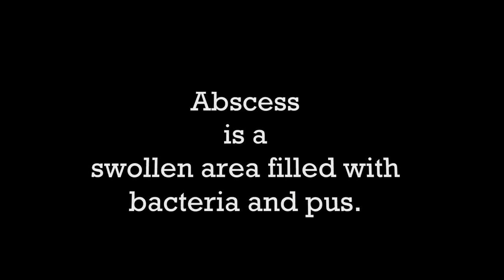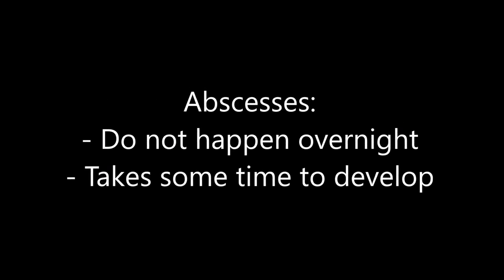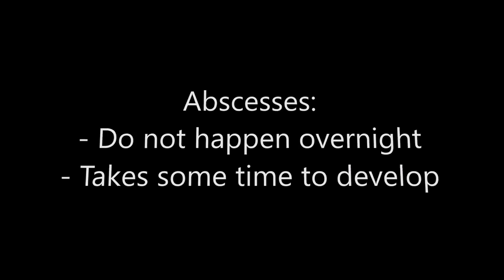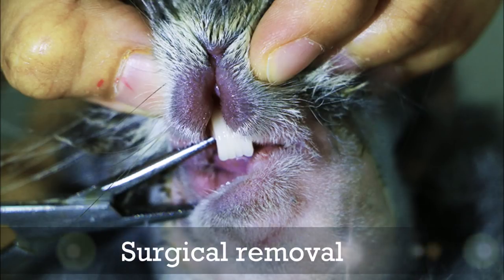So what is an abscess? An abscess is a swollen area filled with bacteria and pus. In this case, it's located in the jaw. Abscesses do not happen overnight and take some time to develop. Rabbits are popular pets. Jaw abscess is one common problem. Causes may include malocclusion, improper feeding, or insufficient hay. So what is the treatment? The treatment is surgical removal of the abscesses.